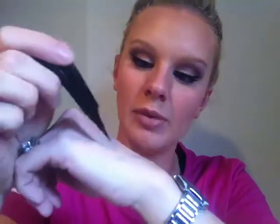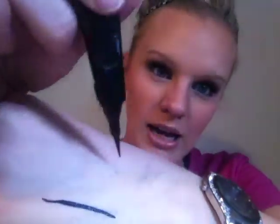Now, I think the reason I don't like that is because I am so used to using a pen version when I'm using a liquid eyeliner. Going back to this, it was awkward for me. I'm sure that if I played around with it some more, I would actually really like it, because the formula is really good. It's super, super smooth. It's super black. Perfect for a cat eye. It's a really pretty formula, and it has really good staying power.